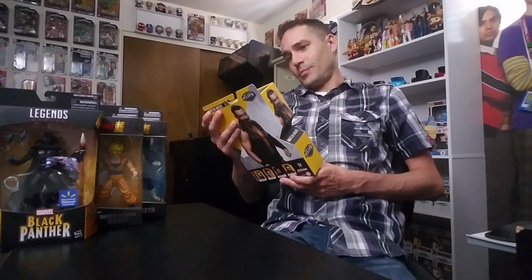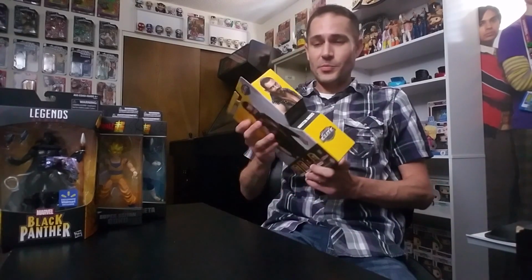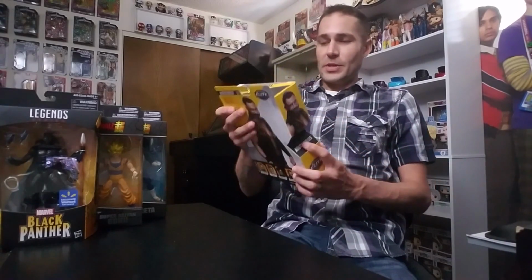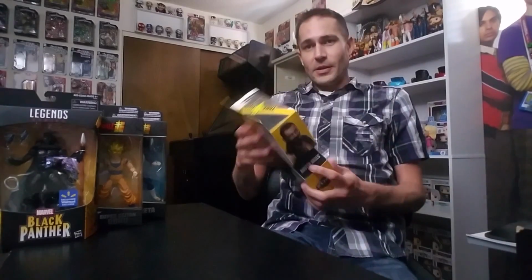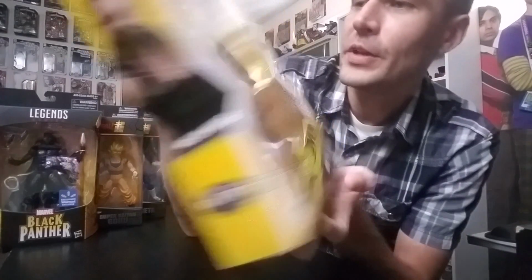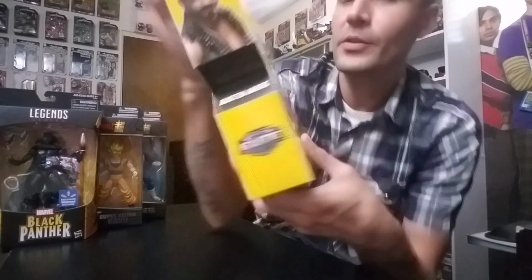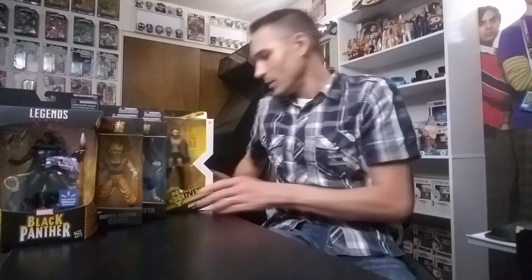And really the reason I got it is because I love the packaging. I'm going to keep this in the box and just put it on display because I like the way they did that, just with the X. And the figure is pretty cool too, if you want to look at it. I mean, the face sculpt is pretty dead on. And he's got his little thing. So, I don't know. Pretty cool.